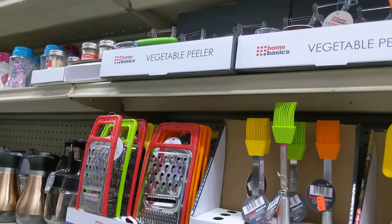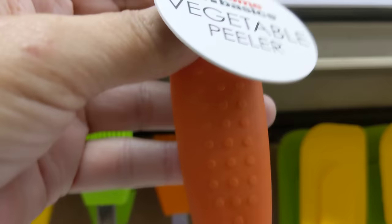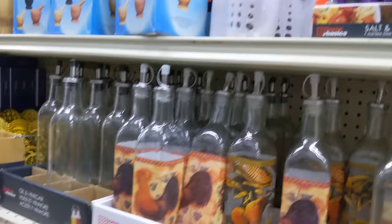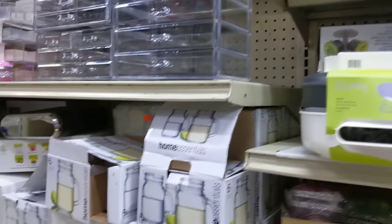As a peeler? Oh, I've never had one shaped like that. $1.99. Anyway, it's free advertisement for them, right? Be on YouTube if anybody is ever in this area. I know y'all will certainly come in here looking for those pink bowls. Oh, look at this.